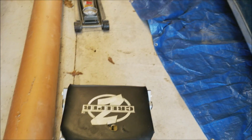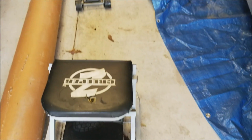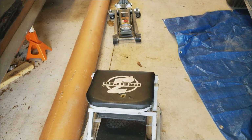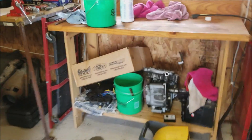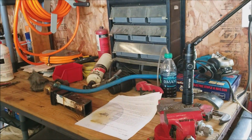Z Creeper. I love this Z Creeper. That hole in it, I got mad and put a hammer into it, but it's got a little pin, which you can see right there. And when you pull the pin, it lays down like a regular creeper, or you can fold it up like this, and it works as like a stool, or like the thing you sit on. I don't know what it's called. So there's the 3-ton Harbor Freight jack. The bench that I've never cleaned.